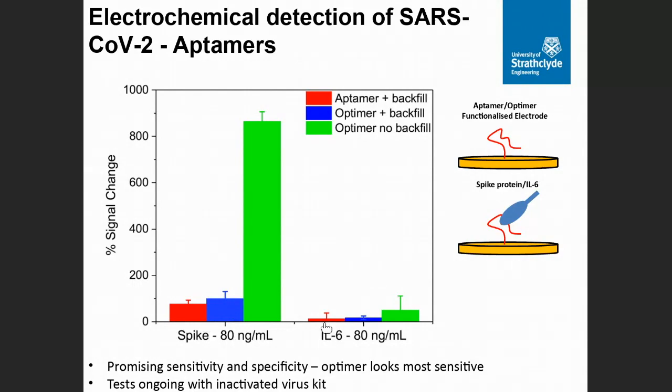The red bars are the aptamer, and in this case we backfilled the electrodes with BSA. The blue bars are the optimer, and again we've backfilled with BSA. Then the green is an optimer sequence without backfill. We see, in all cases, that we get good discrimination between positive and negative. The optimer without backfill gives us the highest sensitivity.